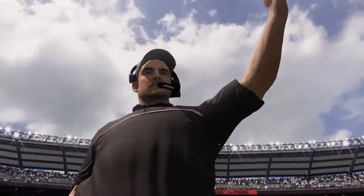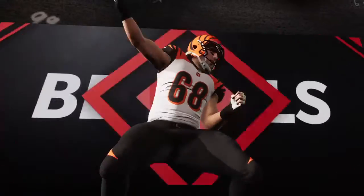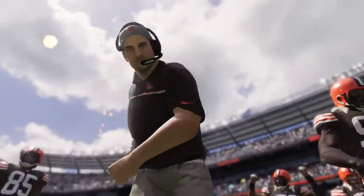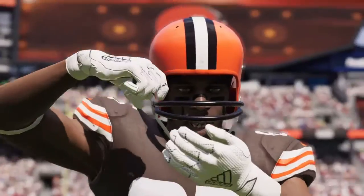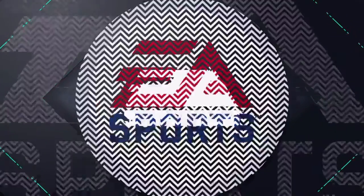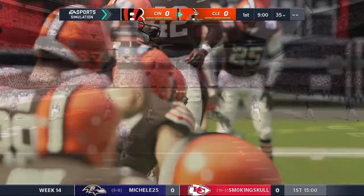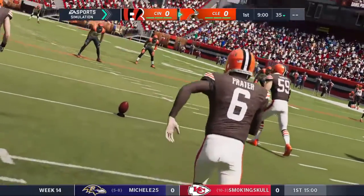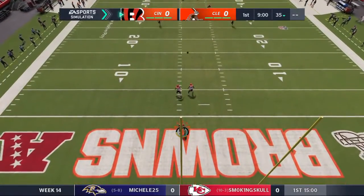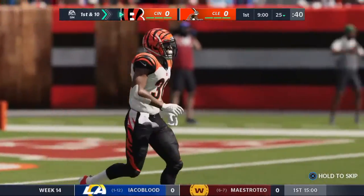Today, from FirstEnergy Stadium in Cleveland, Ohio, it's Week 14 of the NFL on EA Sports. We are just a stone's throw away from the Rock and Roll Hall of Fame as we get set for football at FirstEnergy Stadium in Cleveland, Ohio. Today, it's a Week 14 matchup that should be a good one between the Cincinnati Bengals and the Cleveland Browns.